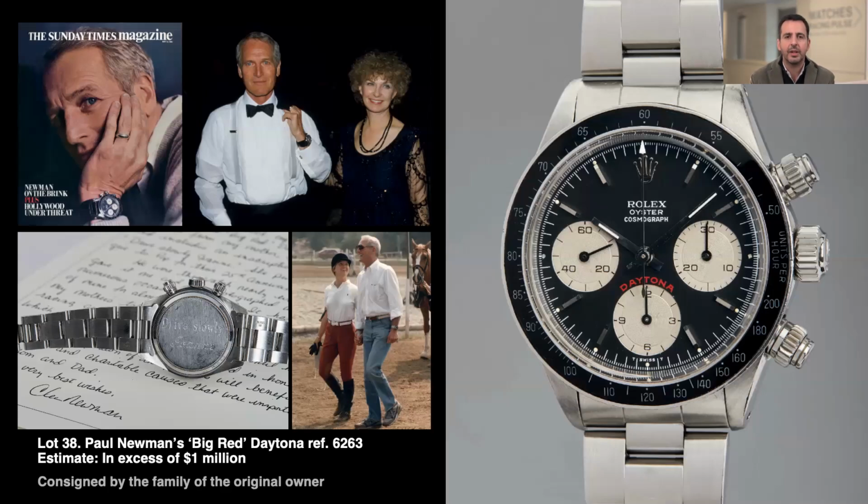And Clea has worn it and enjoyed it until the present day, and she's decided to sell it at this point in time, due to the challenges the world is facing, in order to raise funds for two charitable foundations that were started by her father, the Serious Fund Children's Network and the Safe Water Network. The watch has an estimate in excess of $1 million.